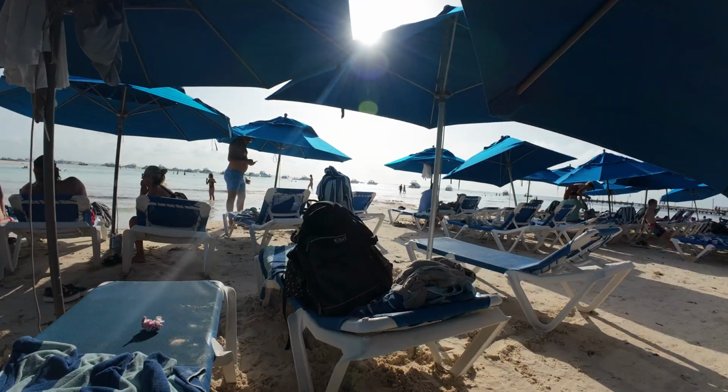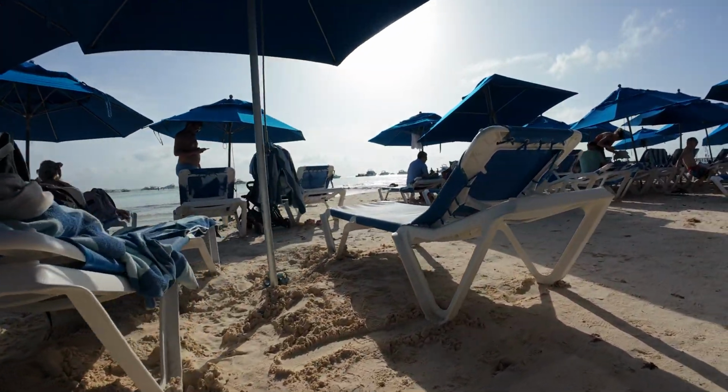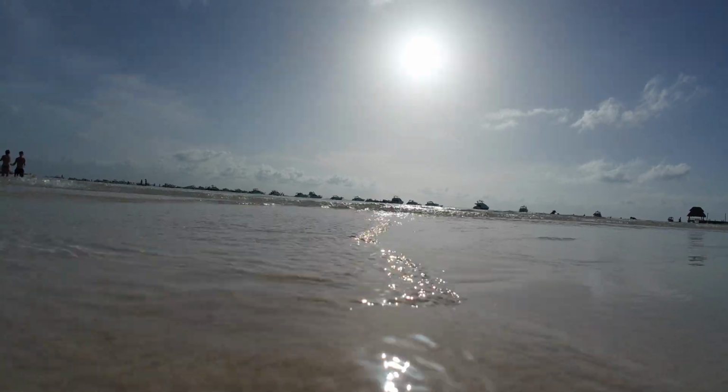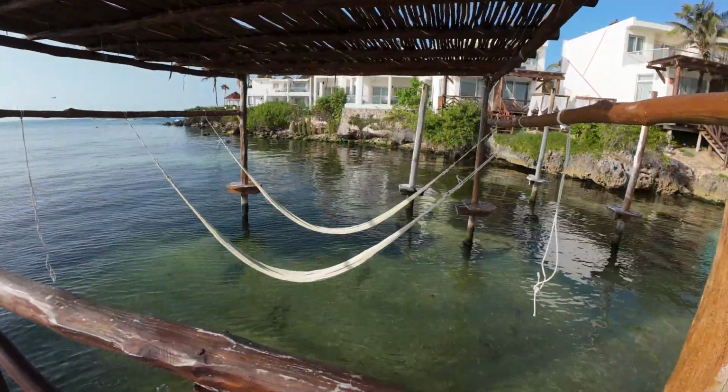There is a dock on the property. We're uncertain what that's for. I guess they have boats at some point, but we never saw any boats bringing people or doing anything like that. We don't really know what the dock is exactly for. But they do have these hammocks over here.